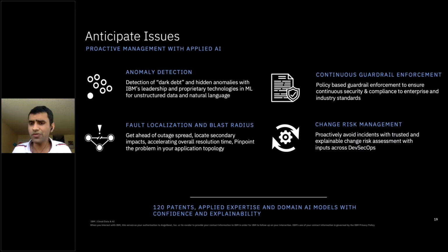Okay, so let's talk about a few of the AI models which are embedded. This is not a complete list. We have more than 120 patents just on AIOps alone, where we actually ship these domain-specific AI models, right? Starting with anomaly detection, right? How do I actually detect anomalies in my logs? How do I ensure that if there is something different, I get alerted and can look for correlation?